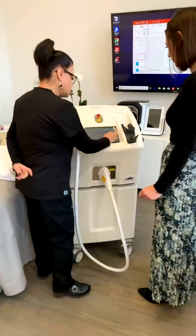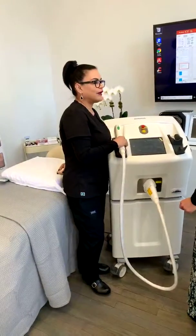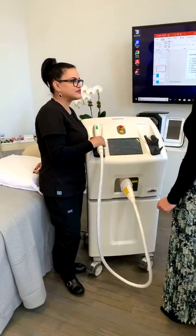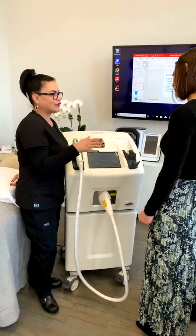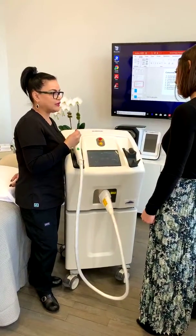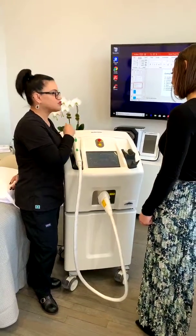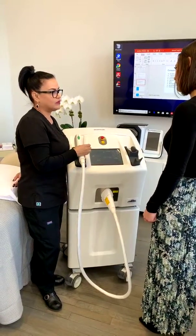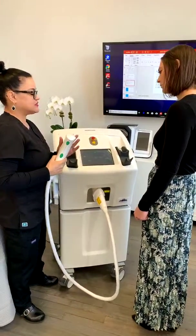And this here is the coolant. Right now it's off. And it will be off when we're doing vascular treatments as well as pigmented lesions. The cooling is off. But if you see that you have the option, if you want to cool someone, you can. And if you want to put ultrasound gel on the IPL, you could do that as well. But just apply a thin layer, because this really does get really cold.